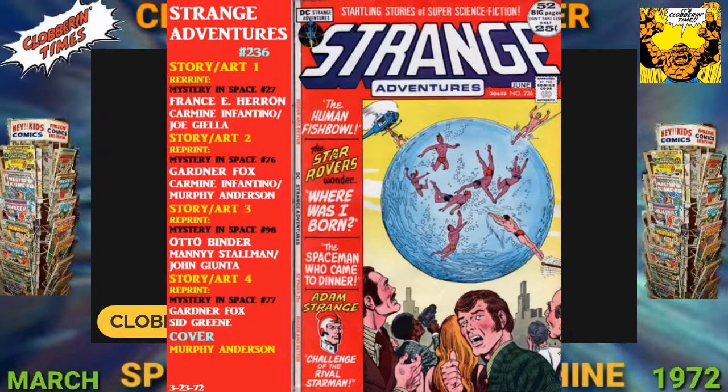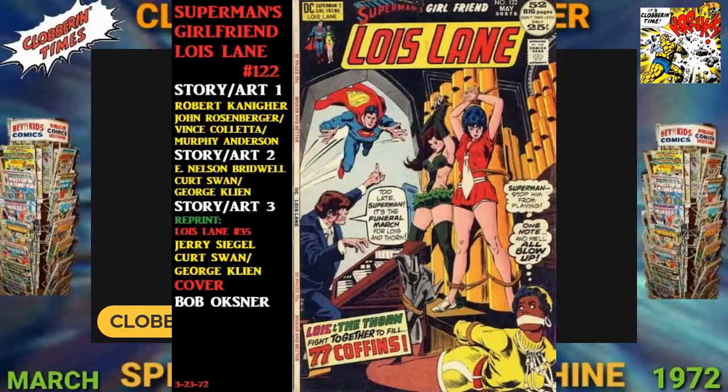Strange Adventures 236 consists of no less than 4 reprints by the likes of Frank E. Huron, Carmine Infantino, Joe Giella, Gardner Fox, Murphy Anderson, Otto Binder, Manny Stallman, John Giunta, and Sid Greene. And, of course, a great cover by Murphy Anderson. Got some Star Rovers, some other science fiction stories, and one of my favorite guys, Adam Strange. Cool reprint stuff. Reprints, but really cool reprints, of course, as many are.